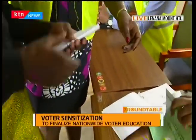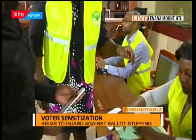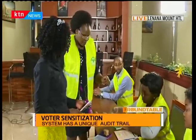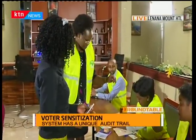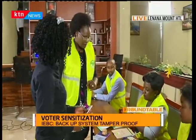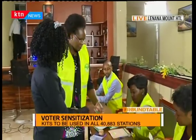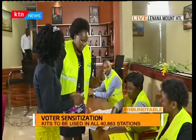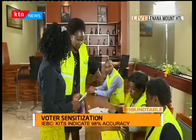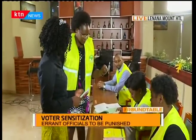Vertically. Then we go to the second ballot paper, which is a member of the National Assembly. Then the third paper is the member of National Assembly. That is the paper we are going to give this voter.